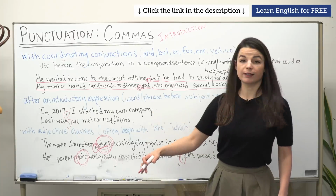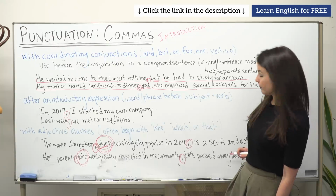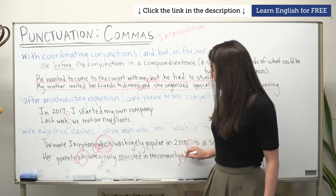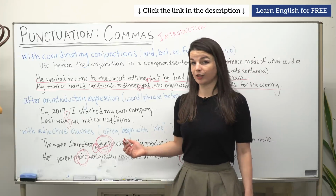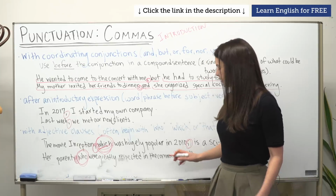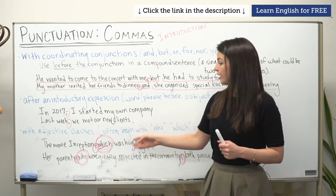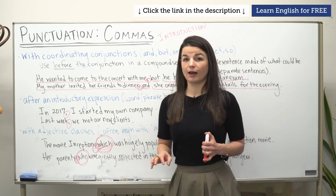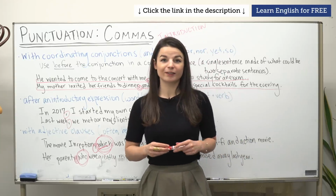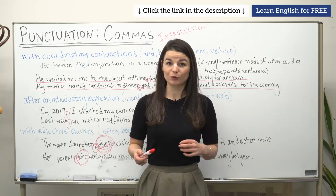If I remove this adjective clause, her parents both passed away last year, the sentence is still correct. But I'm giving this extra information, I'm showing it's extra information, and these little commas help in the sentence. It sounds just nicer, it reads much nicer. So when you're using an adjective clause like this, a non-essential adjective clause, you can set that off with commas. So those are 3 very common situations where you may see commas and when you can use commas.